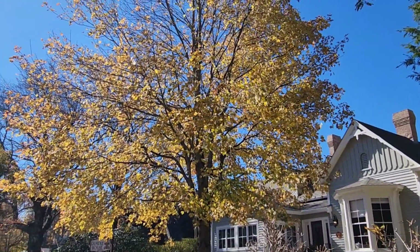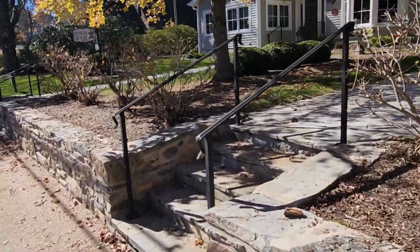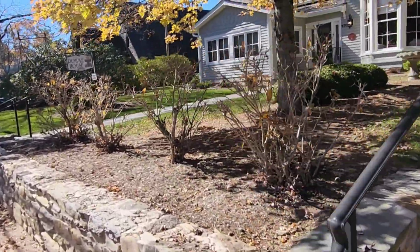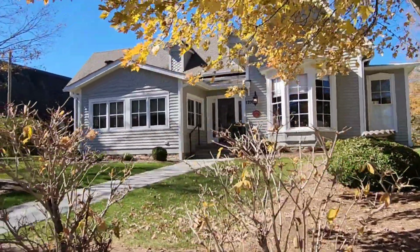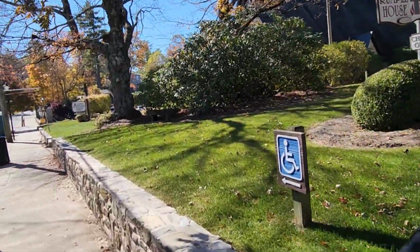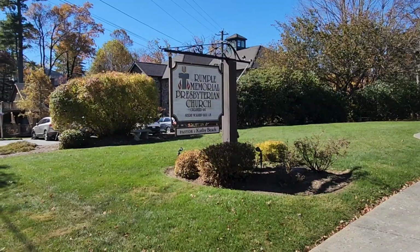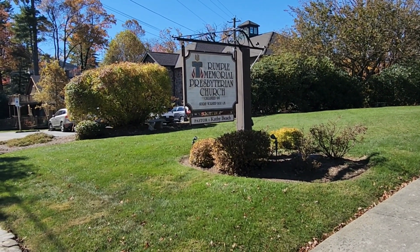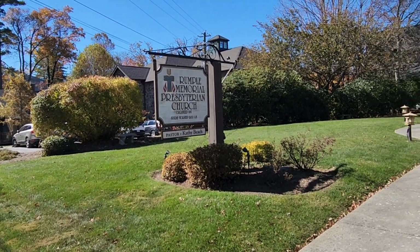Check that beautiful tree, those yellow leaves, that's beautiful. But right here, they finished all this. Last time we were here, they were doing a lot of restoration right here at the Rumpel House. Yeah, it's really nice what they've done. They finished it up. And it's right next to the actual church, the Rumpel Memorial Presbyterian Church. Let me show you that. It's a really nice church. Yeah, here it is here. Established in 1887. And the pastor is Kathy Beach now.